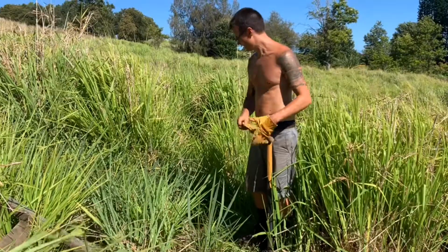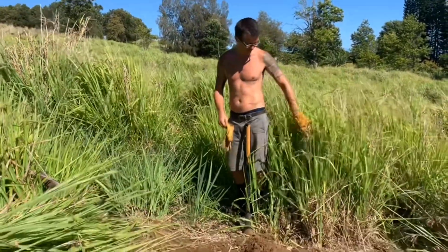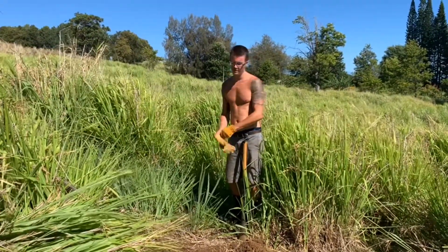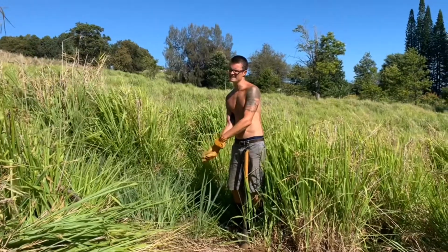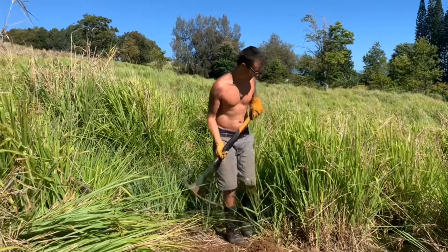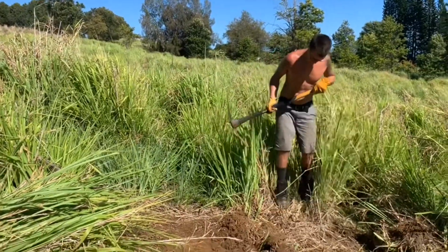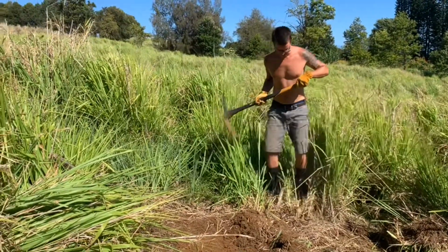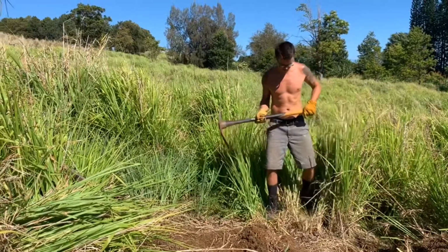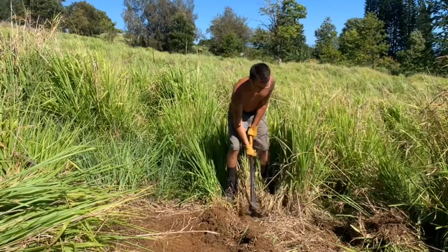So then I get a visual idea of where the path needs to go next. And luckily for this next section to cut, I don't have any really huge chunks like this big chunk here. But what I want to do really quickly is show you how this stuff really isn't as bad as it looks. So I just step down on it. You have to be a little careful because it has these sharp barbs that come off the stalks. Be better in pants. My pants are in a shipping container somewhere. And then we just go underneath and pry it up.